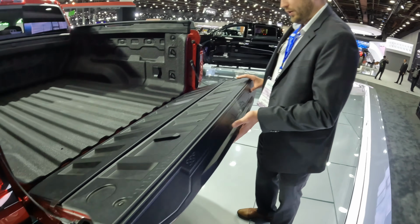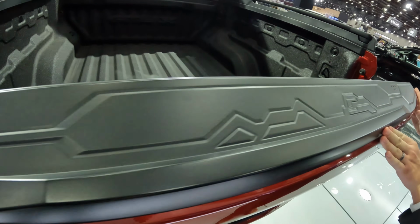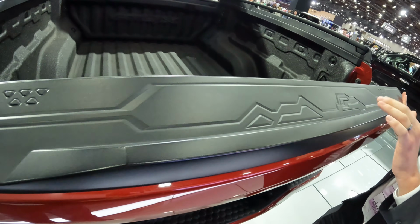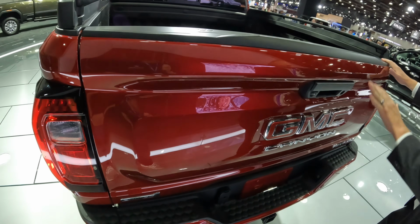So moving up to the top of the tailgate, another cool thing I want to point out if you get close to the detail here, it's just some of the design work. This is actually meant to showcase the trip from Telluride, Colorado to Moab. It's just kind of a cool little design element that I wanted to point out to everybody.